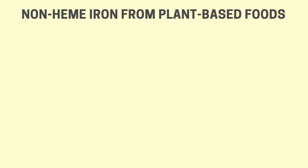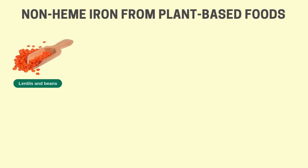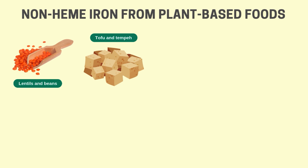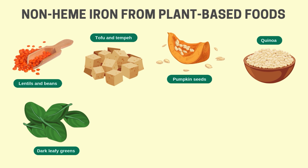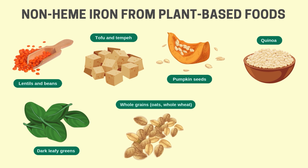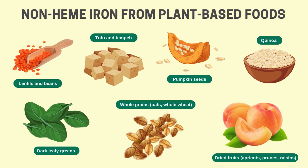For vegetarians, there's non-heme iron, which is from lentils, beans, tofu, tempeh, nuts and seeds, especially pumpkin seeds, dark leafy vegetables, and certain grains and dry fruits can also help boost your iron levels. They're non-heme iron, so it's not as absorbable as the heme iron. You can take things like vitamin C to enhance that absorption.